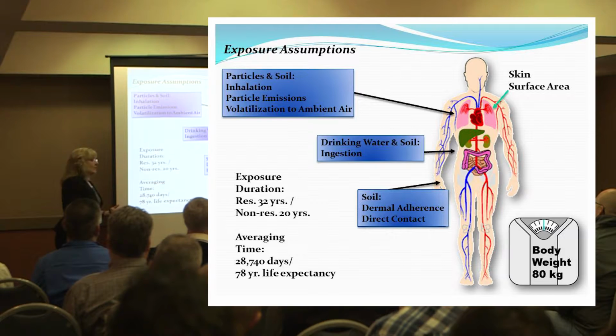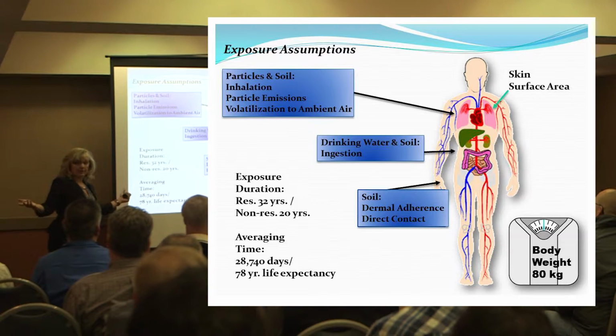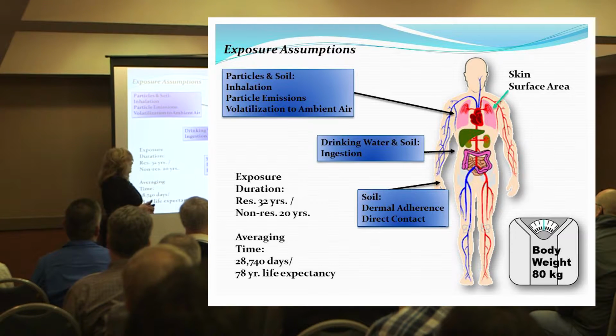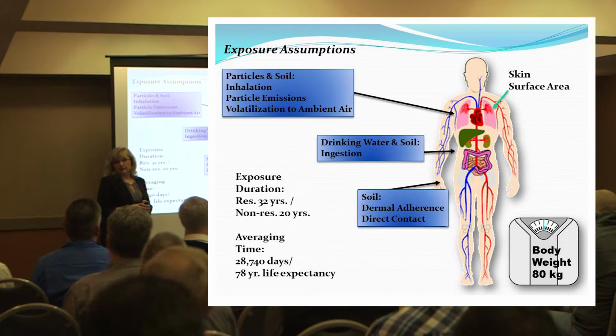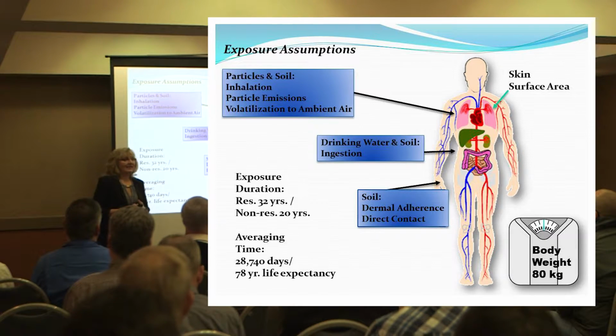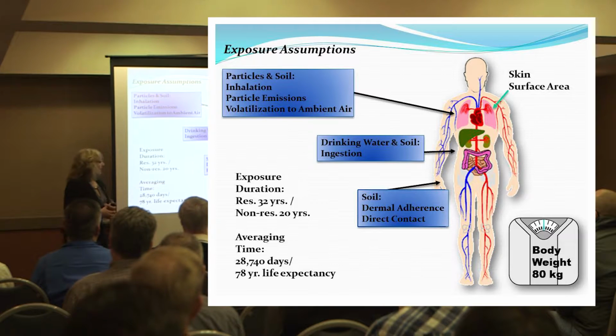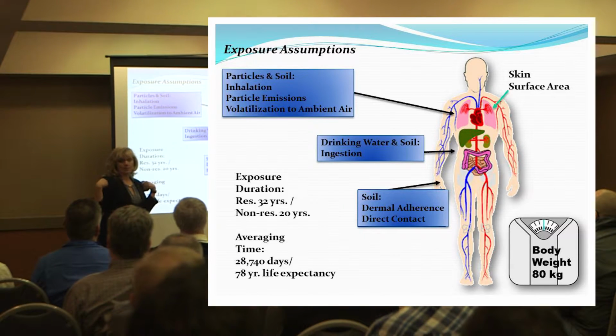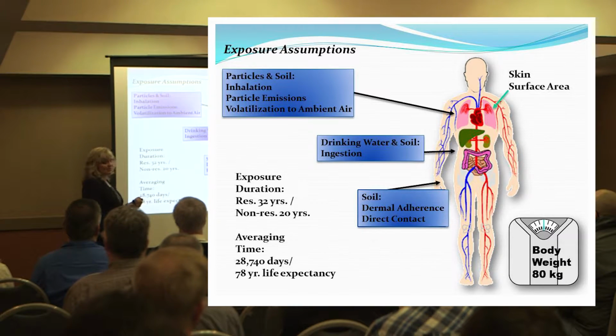Our averaging time, we are now living longer. The current is based on a 70-year time frame. Our average life expectancy is now 78 years. And the average body weight, we're getting a little heavier. That went up to 80. I think it was somewhere around 70 in the current ones. But maybe we're just all building a little bit more muscle, or maybe we should be.